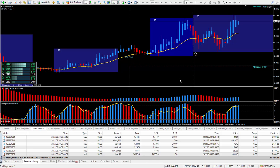Today's date is March the 30th and I'm using my new PIP SNAGER trading system. That's the one with the Heikin-Ashi candles. Makes things a little bit more clear and it doesn't change a lot like the Japanese candlesticks. That, along with the magic indicator down here, this TZ indicator, the two of these together makes a great trading system.